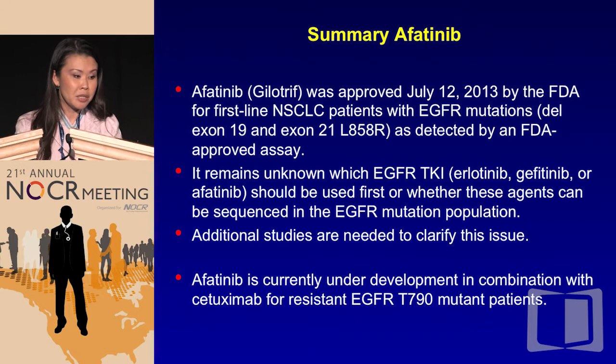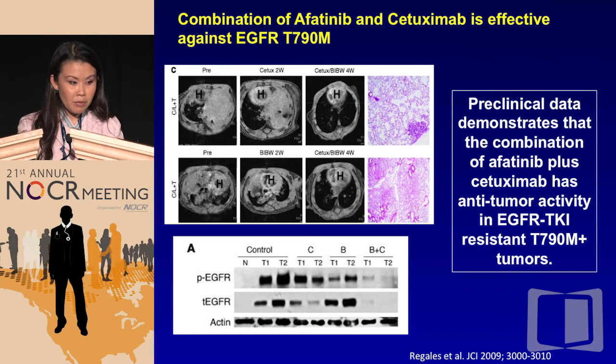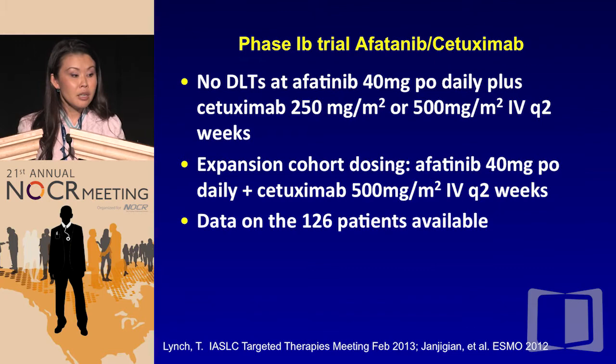But what I want to point out to you, though, is afatinib is being combined with cetuximab as a mechanism to overcome resistance. And so that's actually why I brought up the afatinib. There have been preclinical studies that have shown that the combination of afatinib and cetuximab seems to have anti-tumor activity, specifically against T790M mutants. And so they conducted a phase 1b study, and basically were not able to show any DLTs at the afatinib at 40 milligrams daily plus the cetuximab.